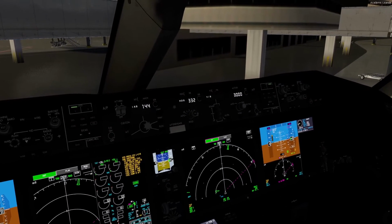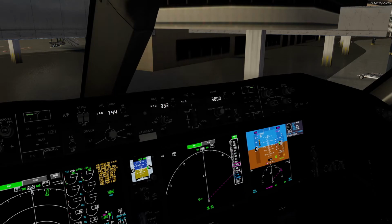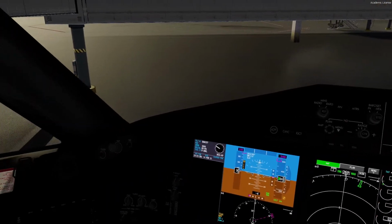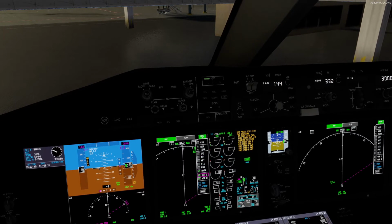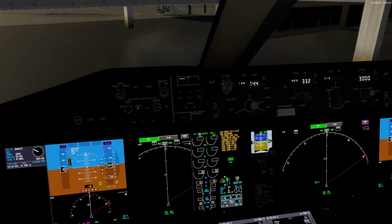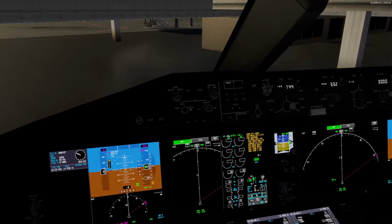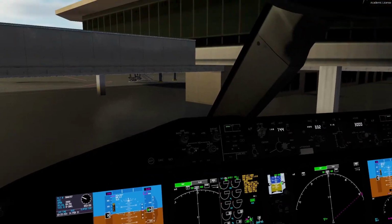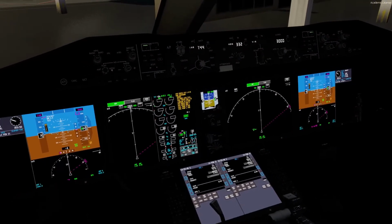I'll keep the navigation display on this page over here. What I'm going to do is take away the traffic and the VORs and data off. We can stop the clock on my side as well. There you go. Fantastic. Go ahead and open door L2. And we could open the cargo doors as well. And what else can we do? Well, I don't know why I'm asking that. I mean, I don't know what to do.